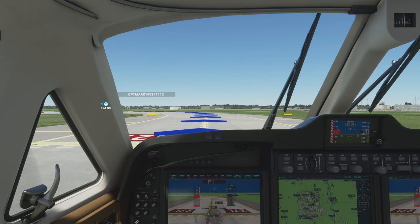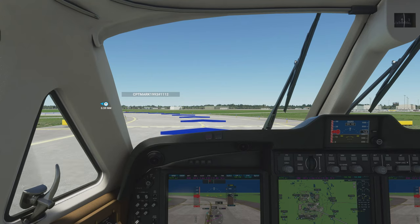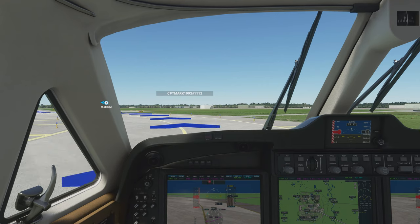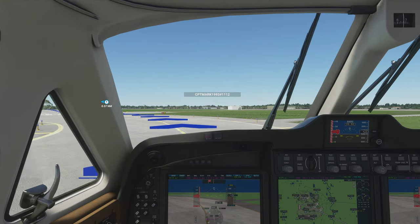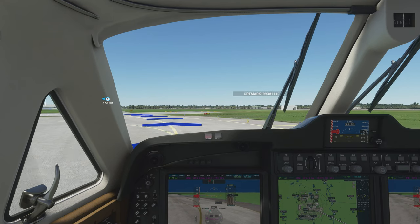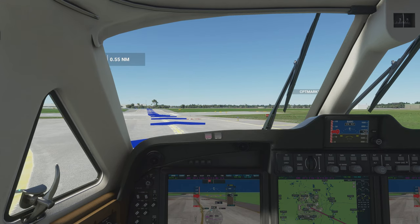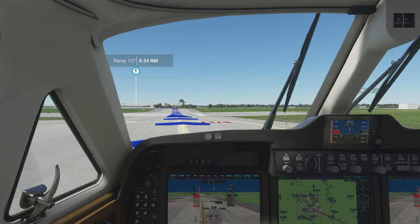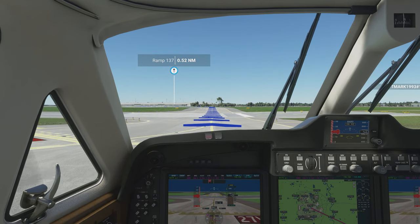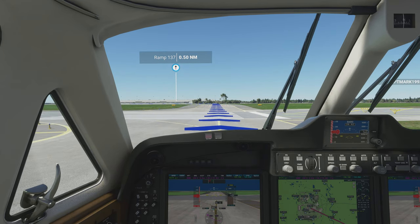A whole bunch of planes parked over on the right, it looks like. Wow. Really would be nice if you could get out on foot and go and get into some other airplane and fly it off. Okay, this part doesn't exactly look flat, but that's okay. Still finding the surface very easy to drive on.